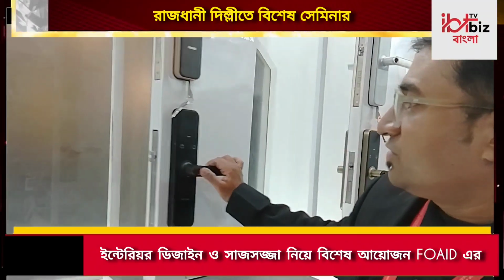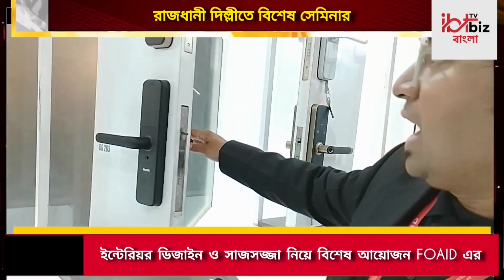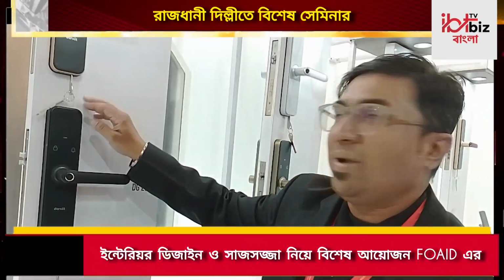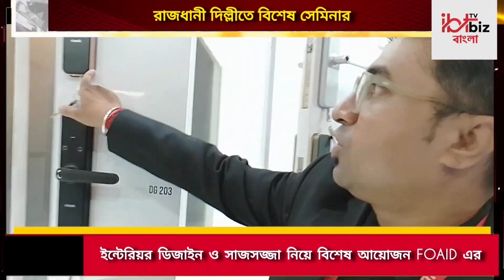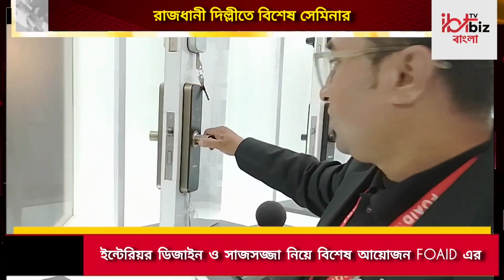These all features are coming with the 200 series lock, and it comes with a very unique identity of colors. We have two or three colors here. One is jet black, one is rose gold and one is patina finish, antique.